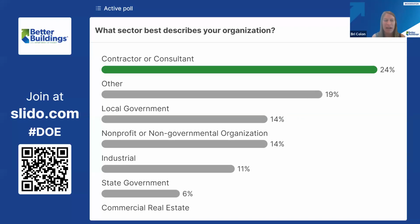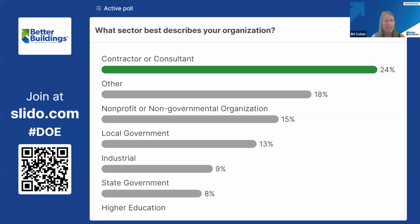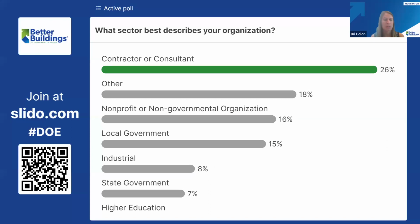I see right off the bat we have a lot of representatives coming from contractors and consultants, others who might not be able to fit in one of these buckets. Appreciate everybody taking a moment to enter this information. A lot of folks joining us from local government, wonderful nonprofits, and great representatives too from the industrial sector, state government, higher ed. Wonderful. Thank you all for joining us and entering that information. It's helpful for us and our speakers to know where folks are joining us from in terms of different sectors.